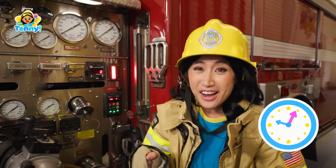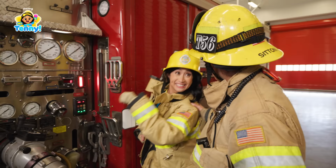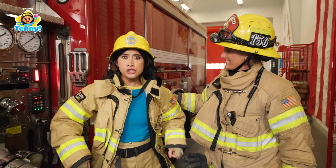Ooh, look at all these gauges and levers. Beep, beep, beep, boop, boop, boop. Emergency evacuation? Great job, Junior Firefighter. You're ready for your first mission? Yes, I am. Wait, mission? Did she just say mission?